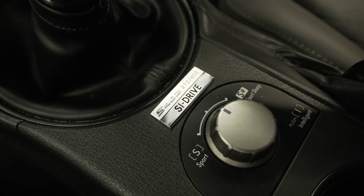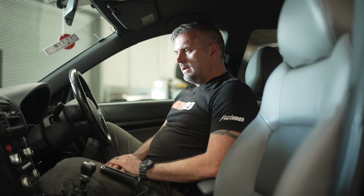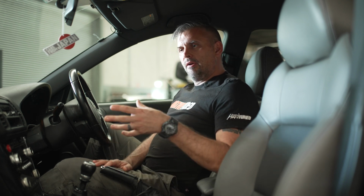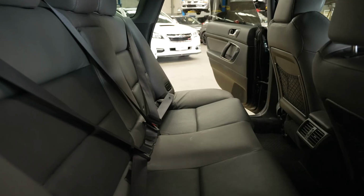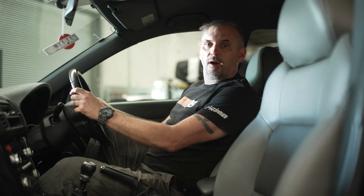And then you have Subaru's SI-Drive, which gives you the Sport Sharp mode for, I guess, better throttle response and tuning of the ECU, etc. It's a pretty comfortable place to be, but whether you'd go for this or the WRX STi comes down more to what style of car you want. This would be more practical day to day, more comfortable. Obviously, being a wagon, there's plenty of space. And yeah, it's a pretty nice place to be.